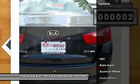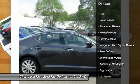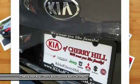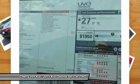Here are some of this vehicle's great options: traction control, anti-lock braking system, keyless entry, steering wheel audio controls, stability control, Bluetooth, leather wrapped steering wheel, auto dimming rear view mirror, PPO, cruise control, aluminum wheels.